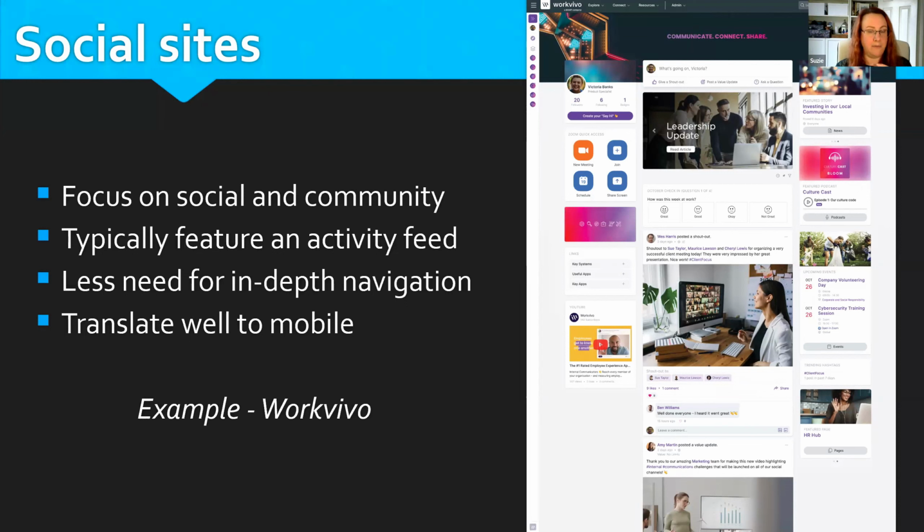Often there is a parity of experience across device types because products take an overall simpler approach to features. For example, navigation doesn't need to be as multiple layered as it does in a traditional intranet product. So that works well on desktop and then moving over to a mobile experience. An example of a social site would be WorkVivo.